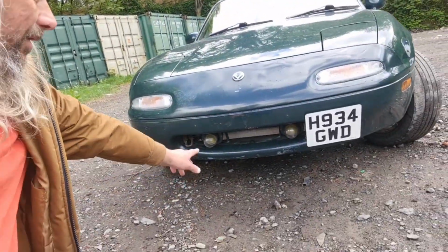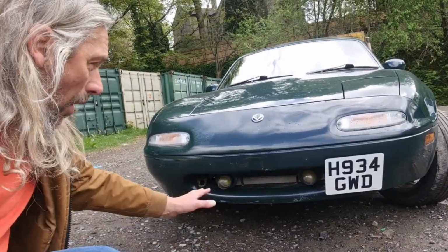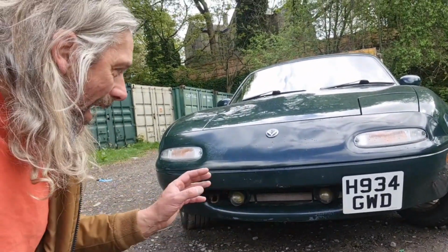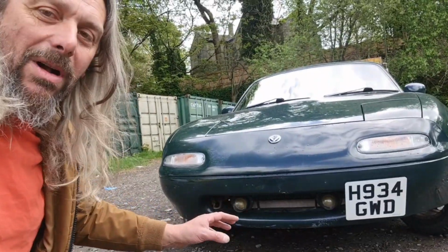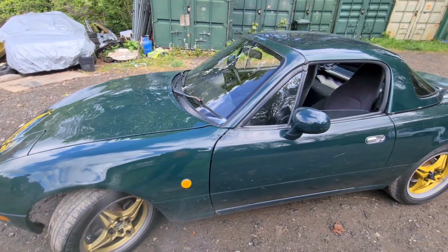And then we have these fog lamps underneath there that look like they're aftermarket, but they're not. Those were designed in there, and they look kind of 60s. They remind me of a 60s hair salon. The profile is definitely Lotus Elan.